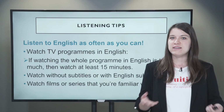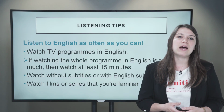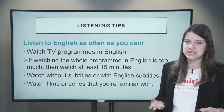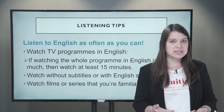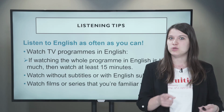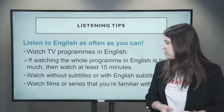So if you have Netflix, for example, you can pause and come back to it later, and that way you don't get overwhelmed as you're studying, or you don't get tired. Okay, so watch maybe 15 minutes at a time. Watch without subtitles, or if you do need the subtitles, put them in English. Don't put them in your native language, because then what will happen is you will just read and you won't actually be listening and retaining the information.